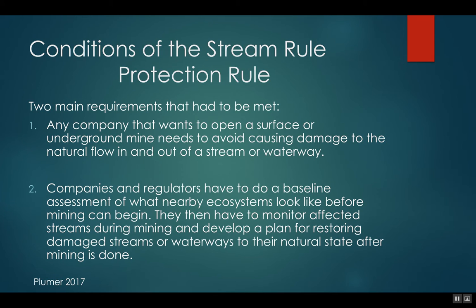So there were two major conditions of the stream protection rule. The first requirement that had to be met was any company that wants to open a surface or underground mine needs to avoid causing damage to the natural flow in and out of a stream or waterway. So that would prevent any kind of blocking off of the streams from this type of debris or pollution of these streams, hopefully.